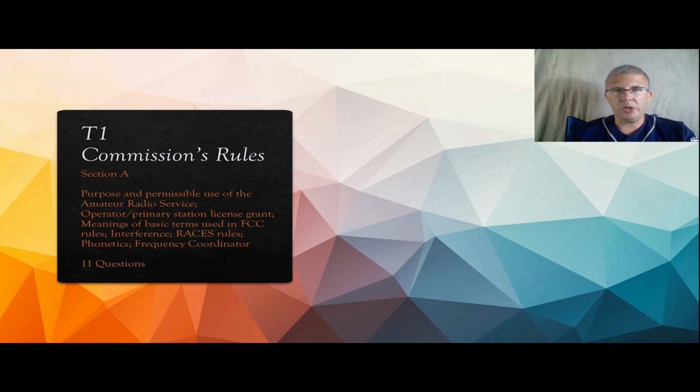There's 11 questions in this section. Keep in mind that only one question is going to come out of this when you take a test. So out of these 11 questions, you will for sure get one of them. It just kind of depends on what you get. Again, I typically recommend memorizing, but memorizing with purpose. Make sure you understand why the answer is correct, but ultimately memorize them so you can pass the test.